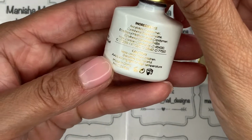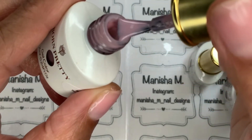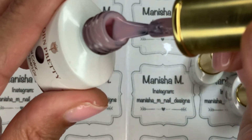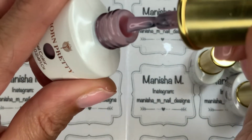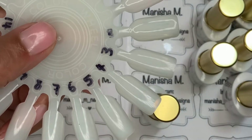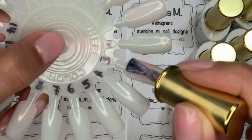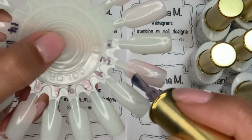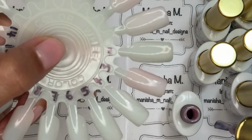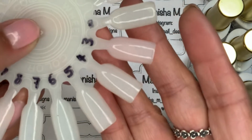As you can see here, it's got a list of ingredients on the back too on these bottles, and this is what this colour looks like here. Now I don't notice a really strong gel odour, but I'm not very sensitive to gel polish odours anyway, so it is recommended if you are quite sensitive to use these products in a ventilated room or have the window open or something like that, so it doesn't get too strong. Isn't that pretty?